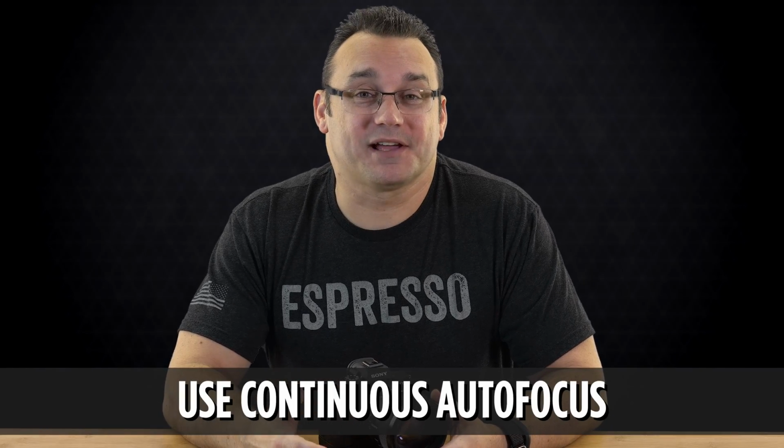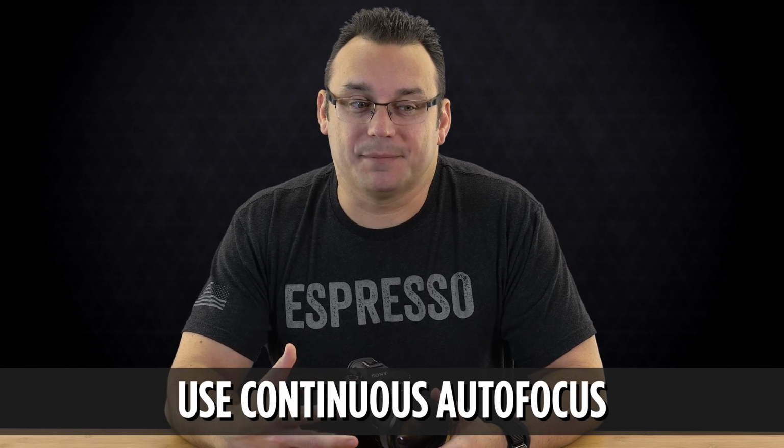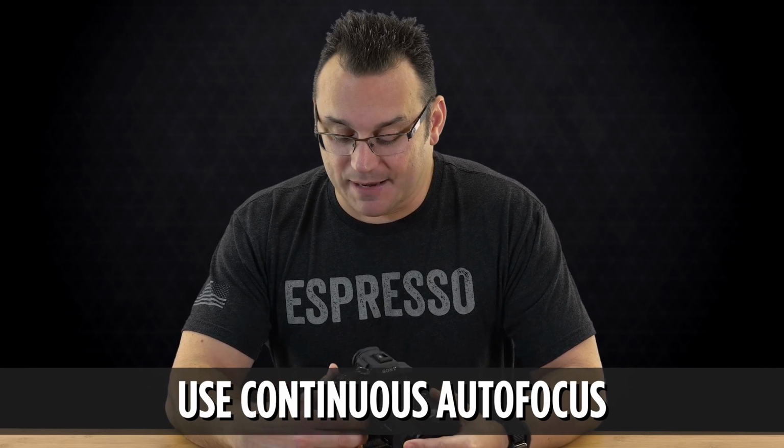I would also use continuous autofocus. Continuous autofocus is going to be your friend on your camera. For me, I typically have my camera set up with back button focus, and back button focus means that when I push that button down, focus is running continuously. I don't necessarily have to make any changes in my camera to do anything different. As long as I'm pressing down this button, autofocus is running. So turn on AFC potentially, autofocus continuous on your camera. That's another way of doing it.